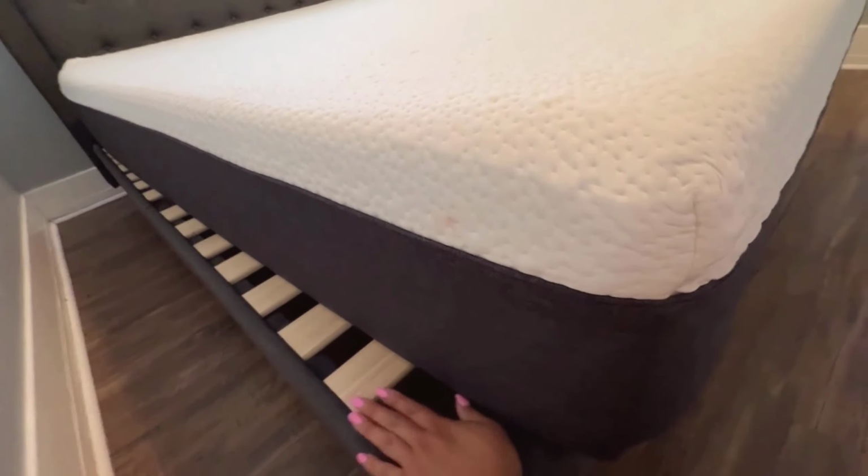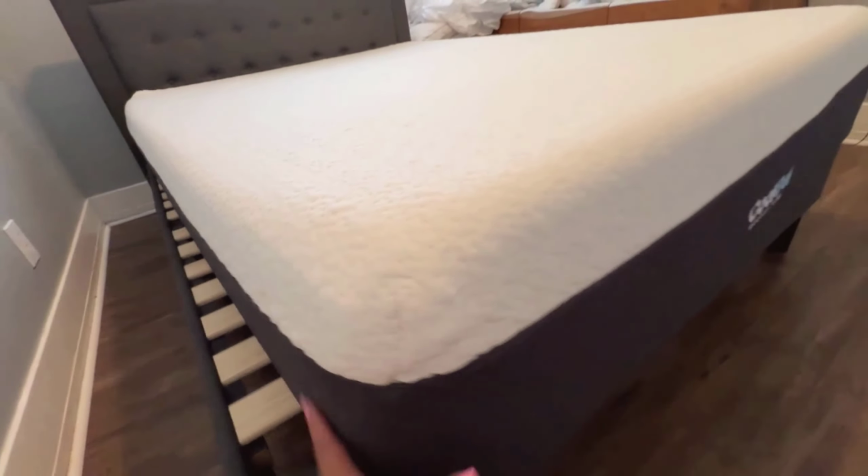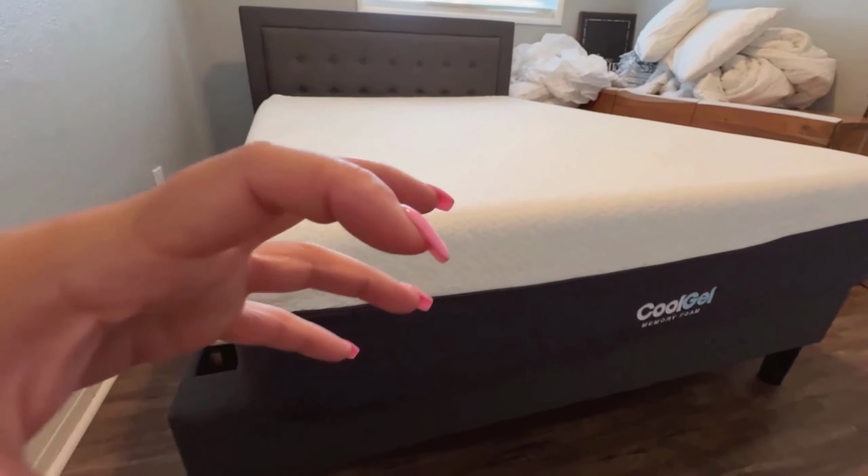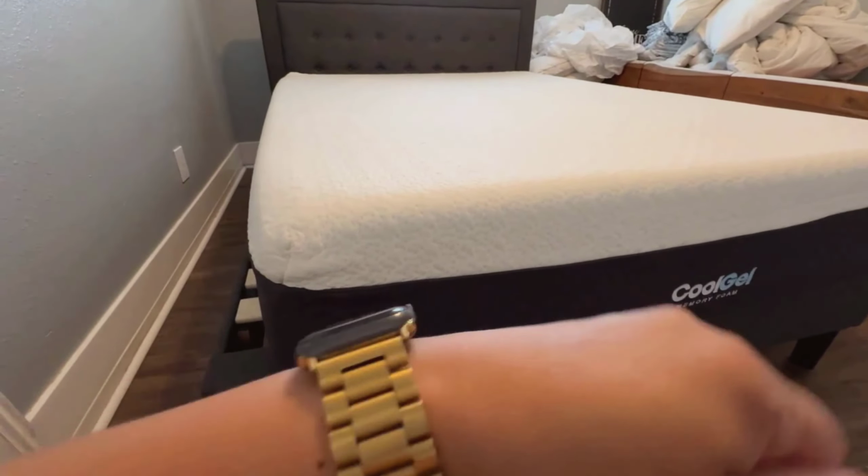This mattress is described as medium firm. Basically, that just means it's not rock solid, but also not super soft or squishy. It's a sweet spot. When you sit down or lay back, you get that slower sinking in feeling from the memory foam, but you don't totally disappear into it.